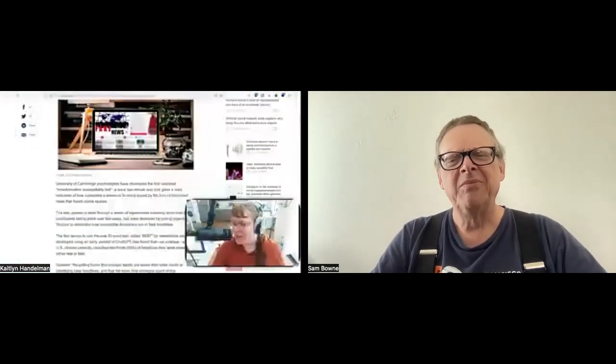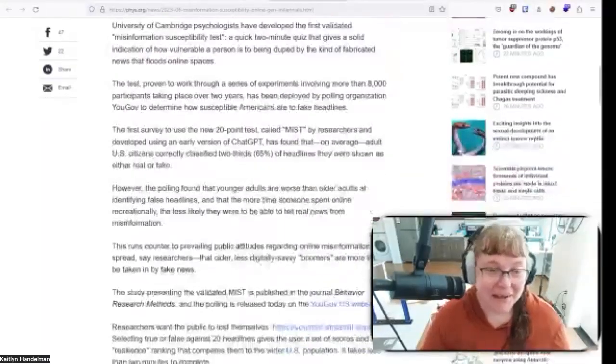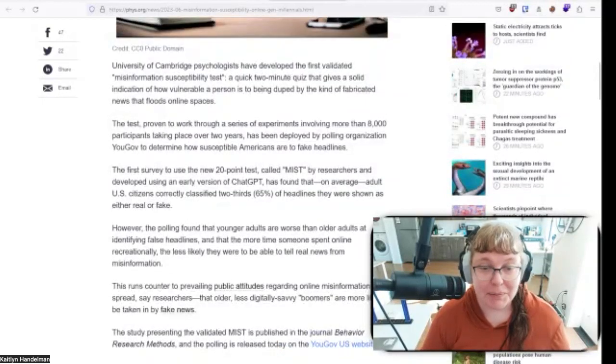And it turns out that some studies were done at the University of Cambridge. And it turns out that the old meme of the boomers watching Fox News and believing misinformation, well, it turns out that boomers are actually the least susceptible population to fake news. So let me pull this up here. So this is on phys.org. Sounds like fake news. Yeah, clearly this is all fake news. No. So the University of Cambridge did a study on misinformation susceptibility.